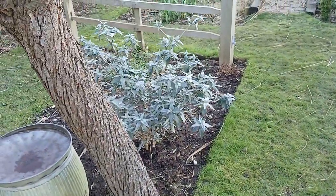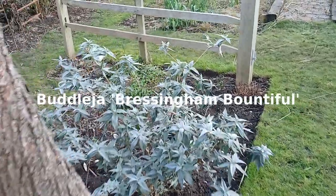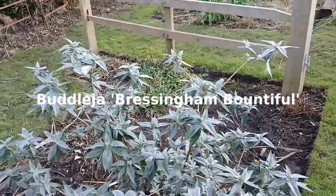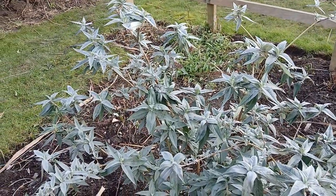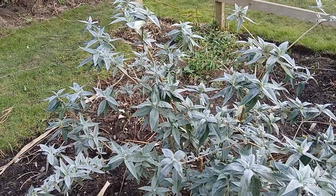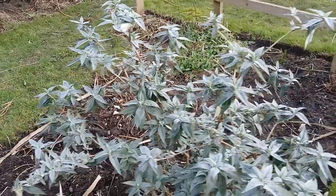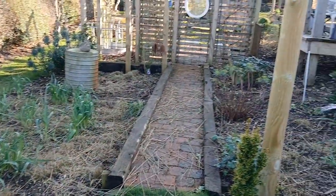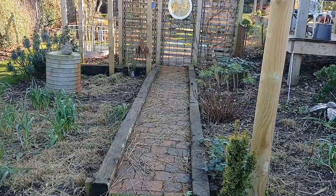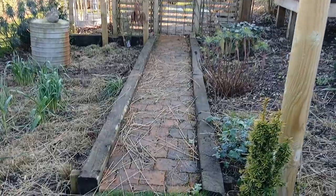The Buddleia, which is the Bressingham Bountiful, is still looking good. It still has something to offer the garden. And I like that. I like it a lot, this one. I expected it to lose a few of its leaves, well, most of its leaves, but they seem to be hanging on. So, bit of a bonus, really. The quarry tile path is a bit of a mess. I have to be careful on there at the moment, because it is very slippy.